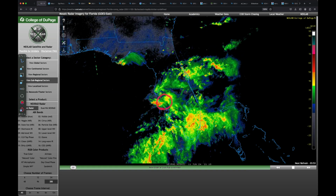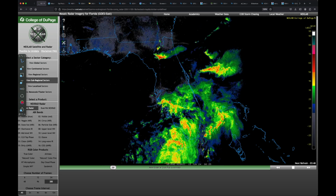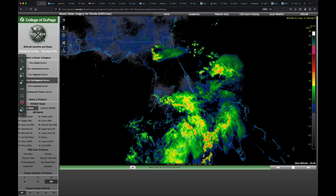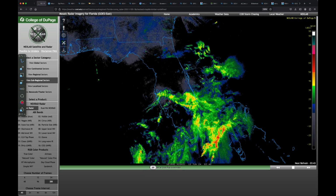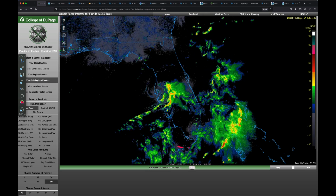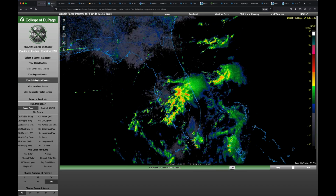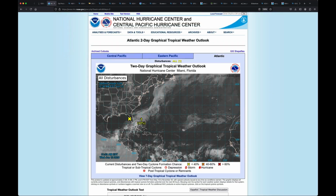South of Tampa Bay, you can see the rain just training over the same area near Sarasota, where we saw urban and street flooding. Potentially 8 inches or more fell there just over the last 24 hours or so. And then some of these other areas across the southern half of the state received pretty high values as well. Briefly, the National Hurricane Center identified that area of spin with a low chance of development, but nonetheless, indicative of how much convection was occurring over that same area.